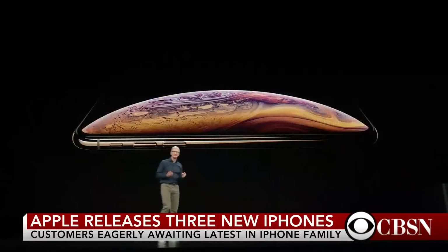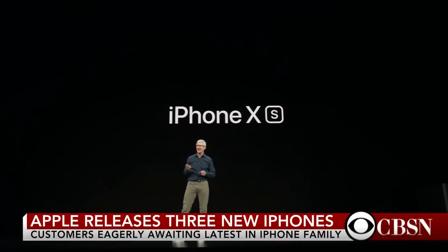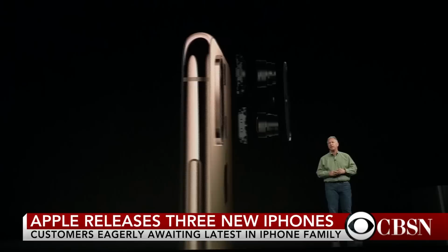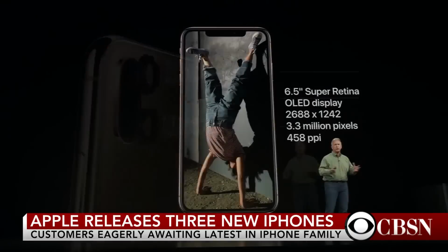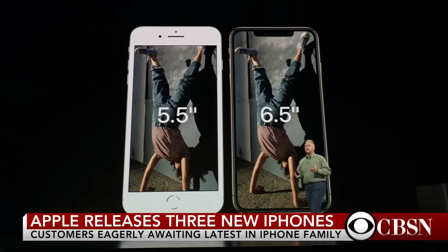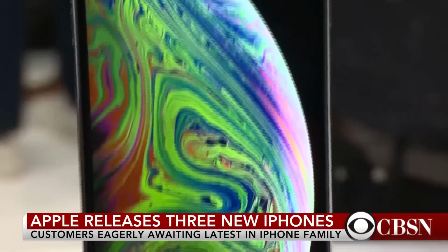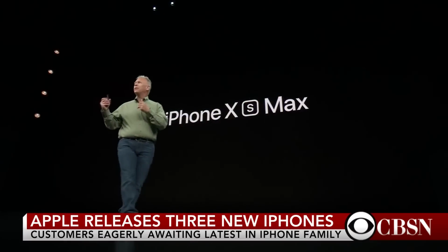The release of Apple's 3 new iPhones has many customers buzzing. It is the latest installment of the iPhone X family, featuring the XS, the XS Max, and the XR. The new phones are said to be the upgraded versions of last year's iPhone X. The line ranges in size, price, weight, and color.